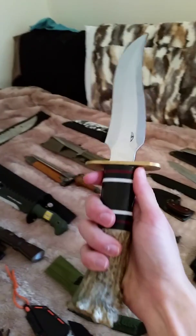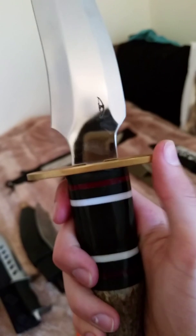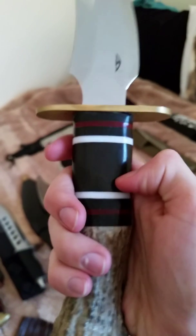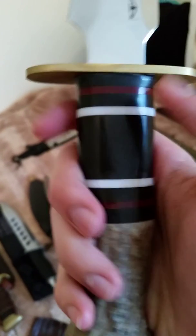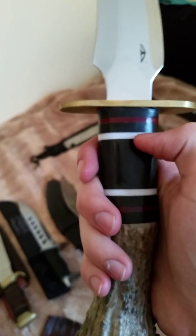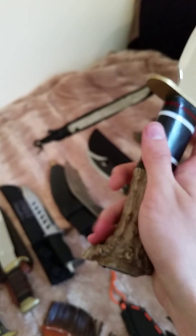This is a custom knife from South Dakota. Nice mirror polish. It says Bowman right there. And you have some really nice brass hand guard, which shakes and makes noise. Yes, this is ebony and some weird white and red stone and plastic filling. This is a real antler at the end.